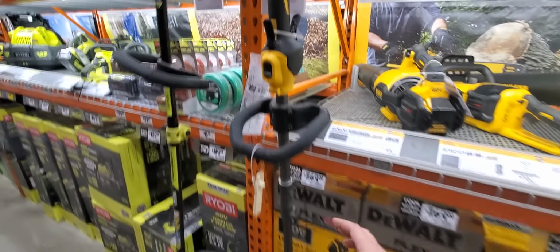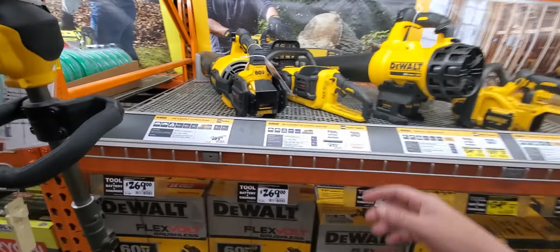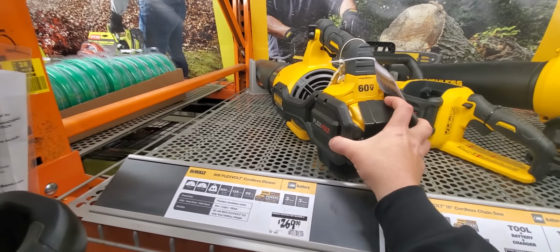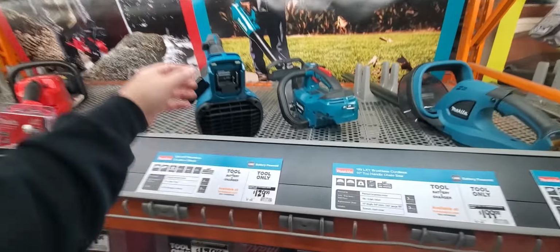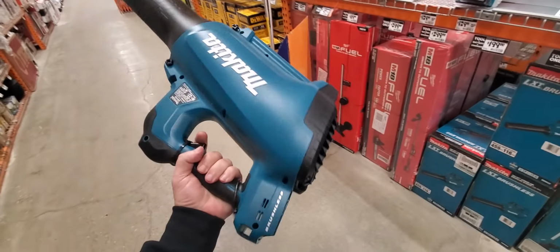They still want $269 for this Flex Vault one. Here's the blower. I actually got to get mine busted, so unless I'm going to have to take it apart and see what I can do. Oh, here's the Makita 129 bare tool. I'd get this bare tool.